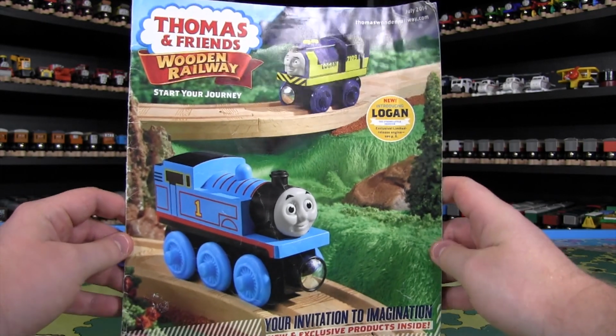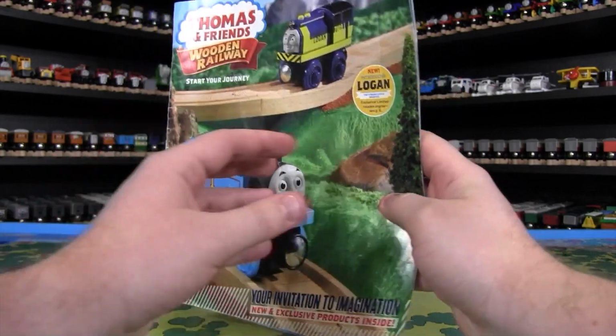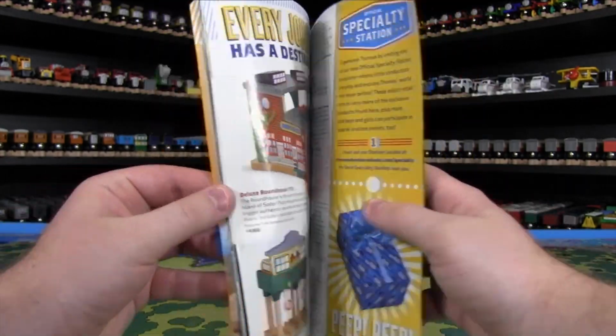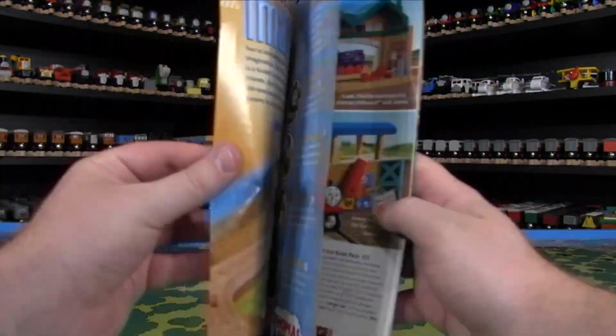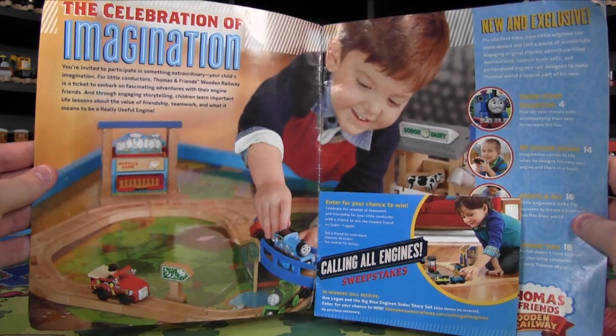For those who don't know, over 10 years ago, Fisher-Price actually launched a dedicated website that exclusively sold Thomas Wooden Railway, and they did a bunch of promotion about it and had exclusive items, and it was really, really fascinating. But it didn't last super long, and there's a couple reasons for that.